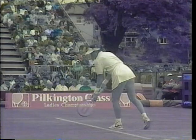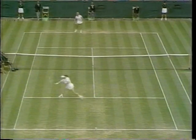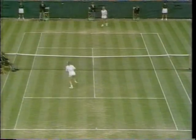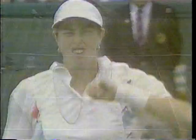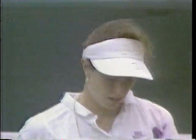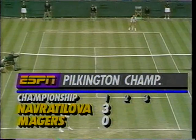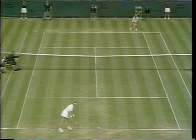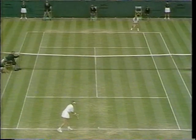Well, Gretchen Magers trying to get on the board in this year's final. The match she was discussing was played here in 1987, where Martina beat her 6-1, 6-love. They've played on 3 occasions, last time being last year in the quarterfinals at Wimbledon. Navratilova won that one 6-1, 6-2. Still, though, that's the most money Gretchen ever won in a tournament. By getting to the quarters of Wimbledon, she won $35,000 in change.